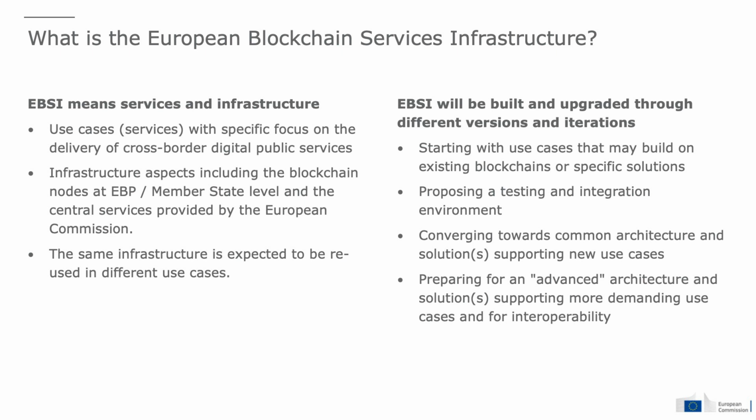and more mature solution. Going back to the first aspect, EBSI is composed of nodes, which in this first version will be operated by all participants that are, as Pierre explained in the introduction, the members of the European Blockchain Partnership and the European Commission. These nodes will give access to cross-border digital public services, which are basically the initial set of 4 use cases that I will describe later.